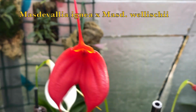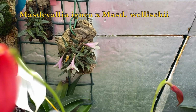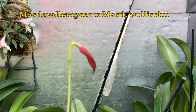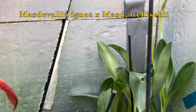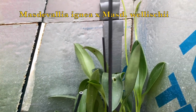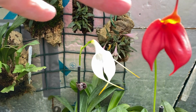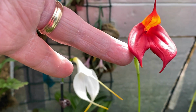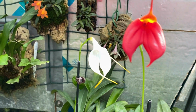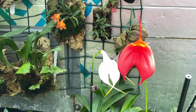It is truly gorgeous. There's a Viciana cross. I can never remember who it's crossed with. No, I don't know. I need to look it up to see what the cross is. But I'm pretty sure it's got a Viciana in there somewhere. It's either that or it's got Ignea, because you've got that gorgeous yellow coloration in the throat. I should remember that by now. I've had that cross for so long.